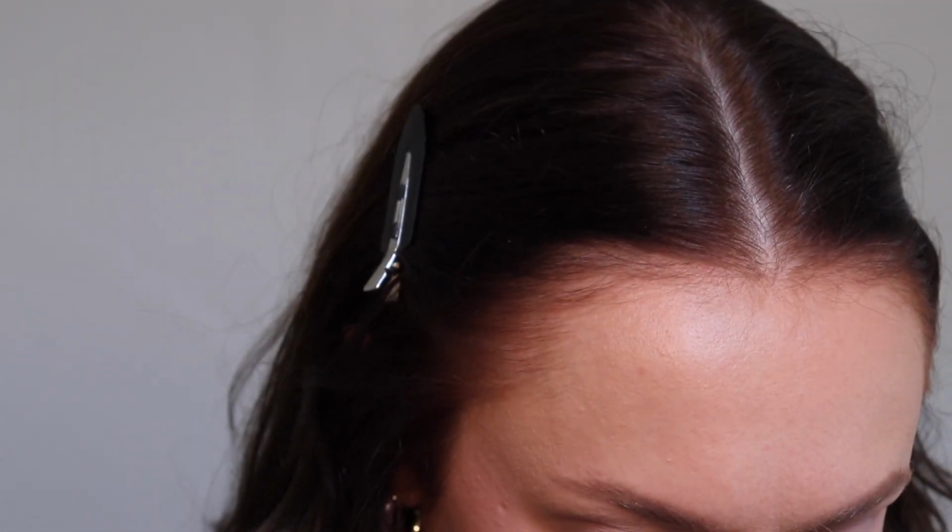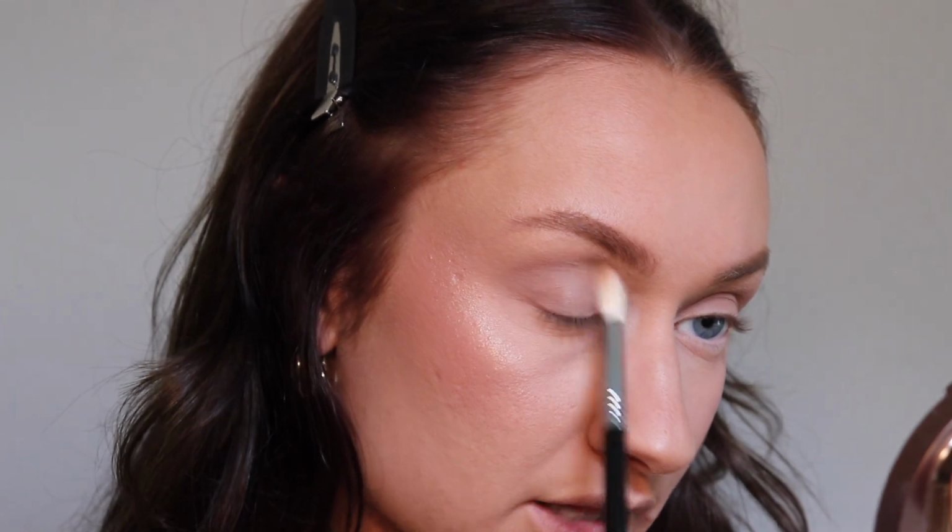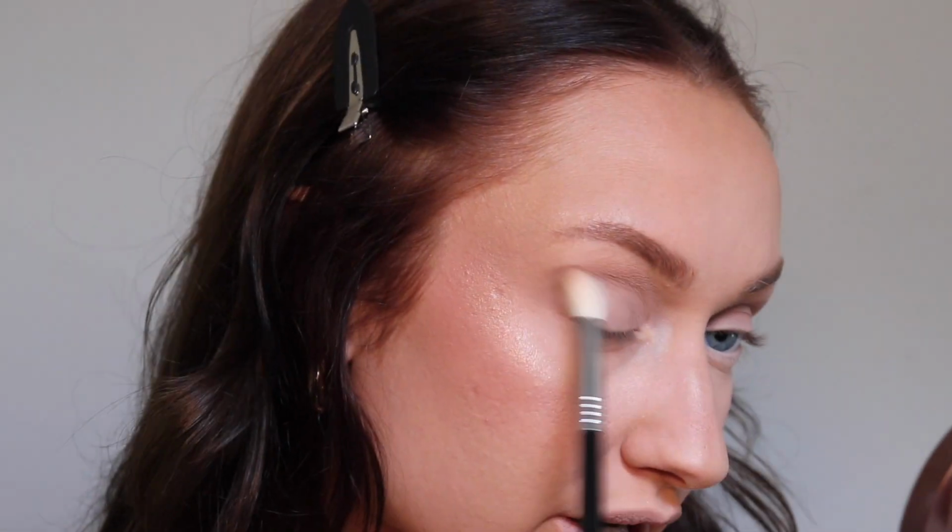I don't really like the purple undertone in the Sweet Foam. I just feel like a lot of Colourpop's eyeshadows do that, where they look really pretty and then you get them on the eye and it's like, where did that undertone come from? I am gonna bring this under the eye a little bit.